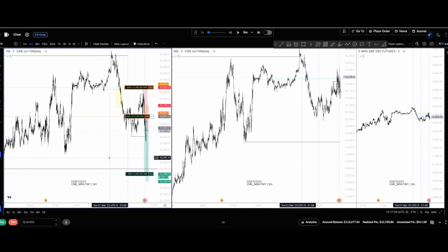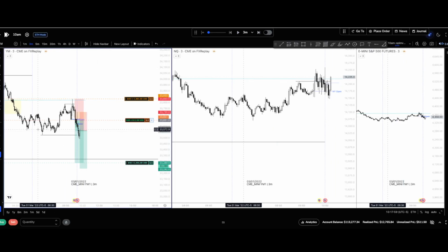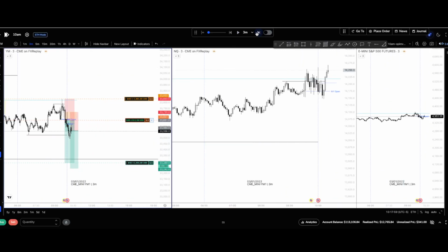Do I want to go break even? Now, I'm going to accept the risk here. There's no reason to go break even here if this is my overall draw on liquidity. It's kind of a waste of a trade, if I'm being honest with you.